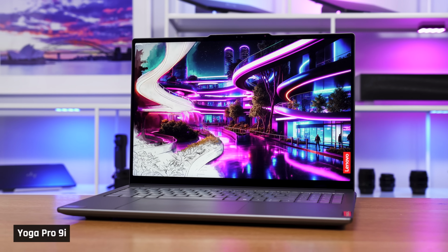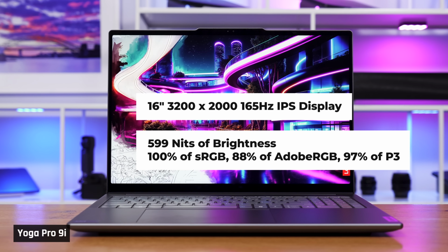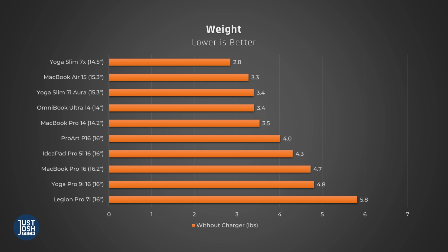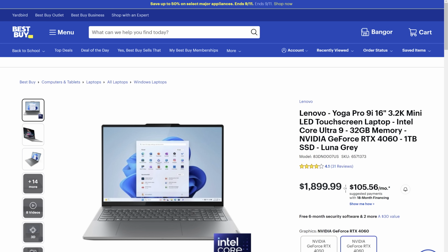If this annoys you, a great alternative is the Yoga Pro 9i 16-inch. Its mini LED panel is high resolution, bright, and has a fast refresh rate. Its main downsides are that it is heavier and it looks more dated than the ProArt. Also, for some reason in the USA, it can only be had with up to an RTX 4060 and 32GB of memory.